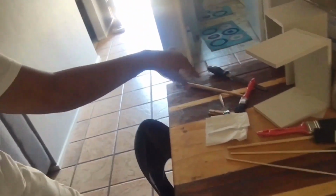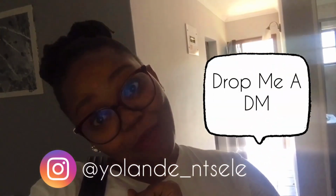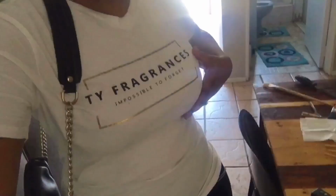Yeah, this is what I'm wearing. A DIY, huh? I'm busy making couch armrests. I have an order for couch armrests. You can also order your own couch armrest at 300 rand each. Yes, this is what I'm wearing.